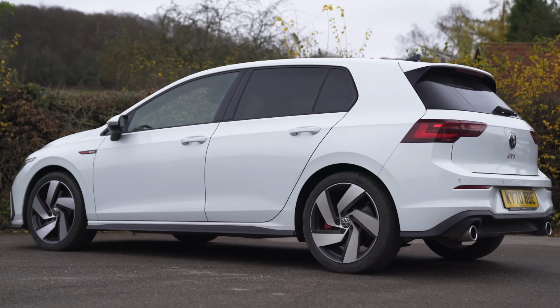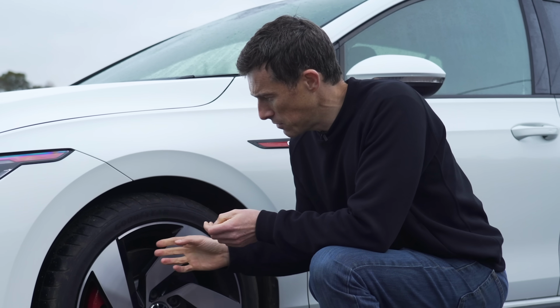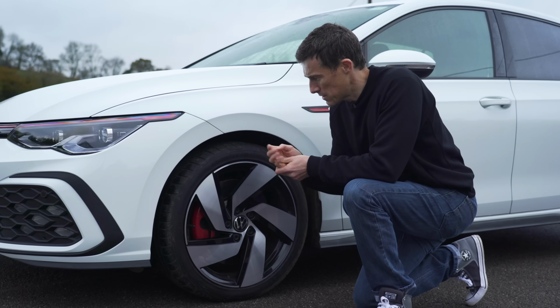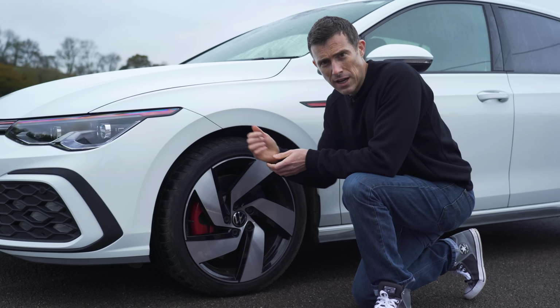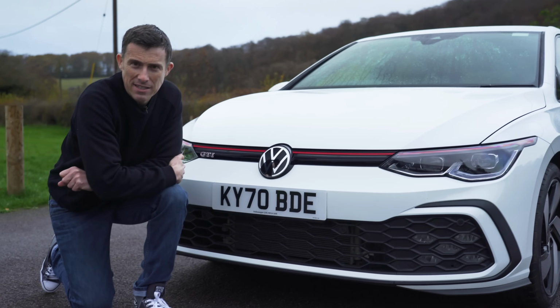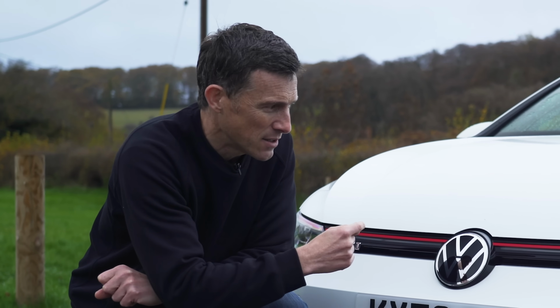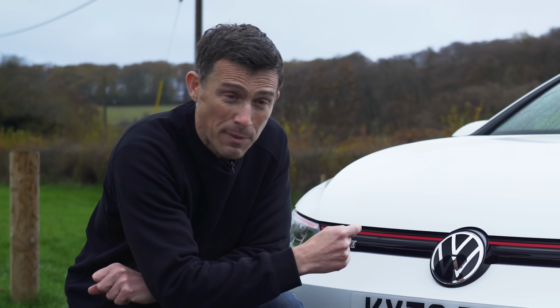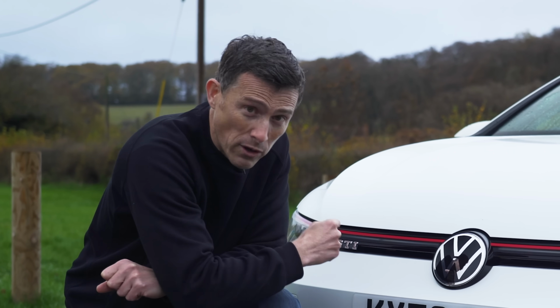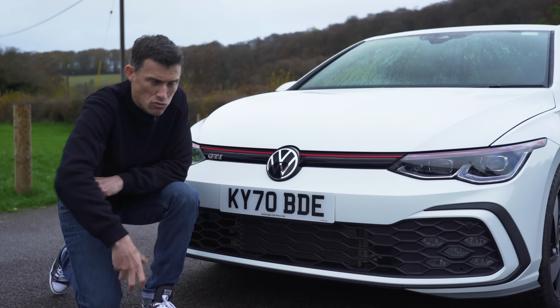Here's 5. You get upgraded sports brakes over the normal Golf. Also, the suspension is tuned ever so slightly differently. So it's 5% stiffer at the front and 15% stiffer at the back for improved handling. The GTI gets an electronically controlled limited slip differential as standard, and that can send up to 100% of the engine's power to either front wheel on demand, depending on which one has the most grip, to help drag you out of a corner.